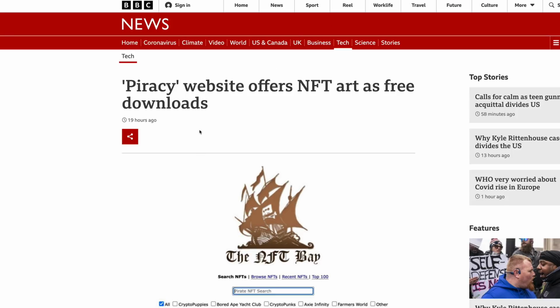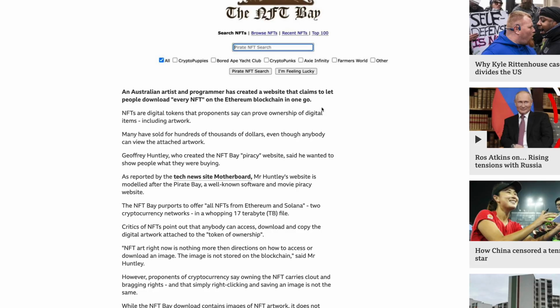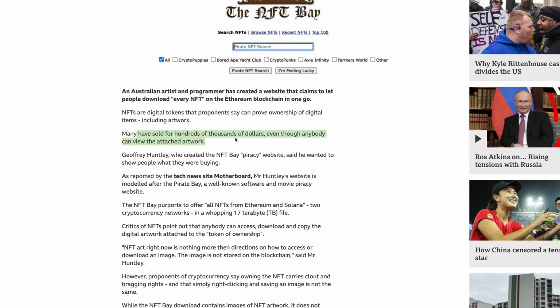This is coming from the BBC, and they're talking about the NFT Bay. I don't know if that is just a clever Photoshop job or if it's actually on the Pirate Bay website specifically, but you guys know Pirate Bay. I'm sure a lot of you guys have heard of it. They use peer-to-peer systems so you can share music and movies. NFTs now are digital tokens that proponents say can prove ownership of digital items, including artwork, and many have sold for hundreds to thousands of dollars, and this is why I can't wrap my head around them.